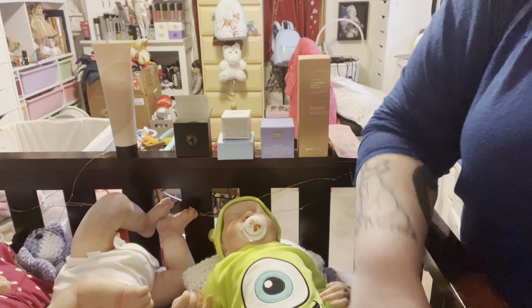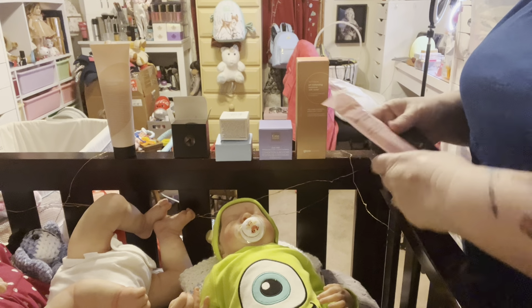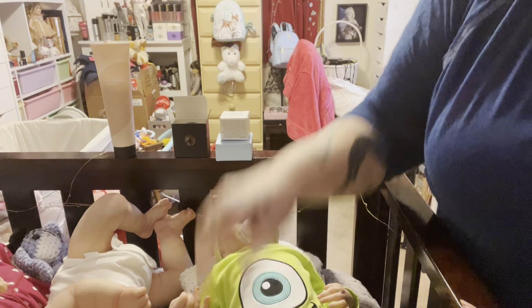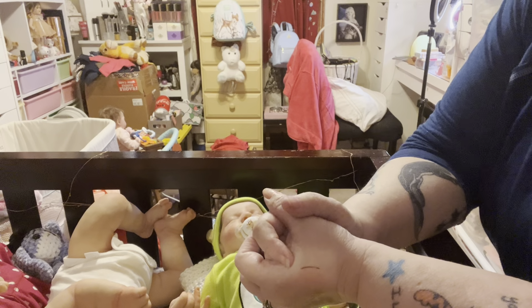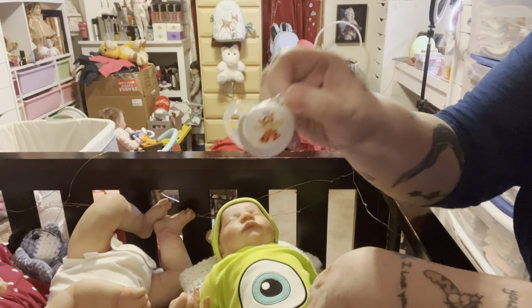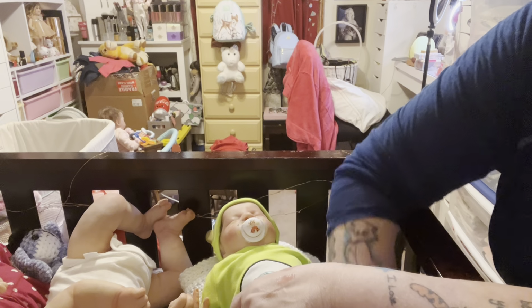All right, you guys, I'm gonna let you go for right now. I'll come back with the other haul that I got right here, and some other boxes that I have. Thank you for stopping by and sticking with me through everything that I've gone through and is coming up this month. Oh, I do have a Tigger pacifier to go with that outfit for Levi. He's over here sleeping in his little Mickey outfit.